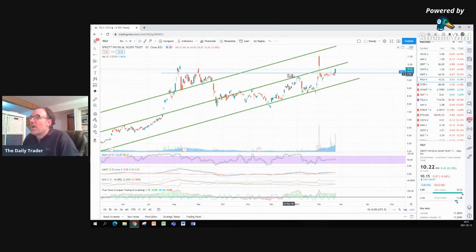So I think we have a buy signal here. So tomorrow morning, this is something that I would consider. Do your own research and make your own decisions, but this is something I would most likely buy.